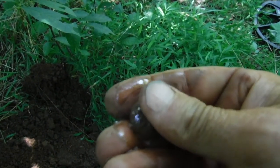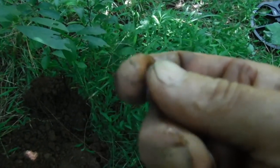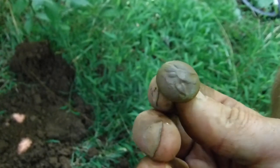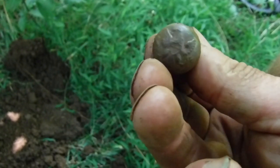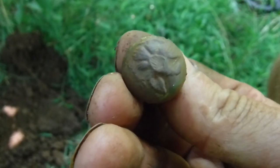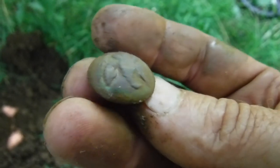It's a two-piece button, so that is awesome right there, man. That is really cool right there. Let me wipe it down just a little bit, see if we can see any kind of design on the top of it. It's definitely designed. It's an eagle button, I think so. I'm pretty sure that is an eagle button from the Civil War right there. That's awesome. All right, we'll clean up a little bit when we get home.